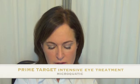The next thing I got is their Prime Target Intensive Eye Treatment, and it comes in a container just pretty much like that. It's the type that you roll at the end, and that's the top of it. And this has some antioxidants in it, and I believe caffeine, and it's supposed to depuff your eye and sort of give it a lifting look. I've tried it a couple of times. I'm not sure yet what I think about it. Again, I think I'll review it later.